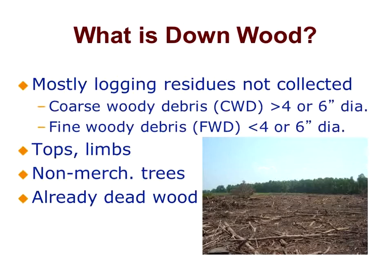Well, what is down wood? In this context, we're mostly talking about logging debris, post-harvesting operations. You may see definitions that are sort of sub-definitions, such as coarse woody debris, which typically is larger material, or fine woody debris, smaller material.